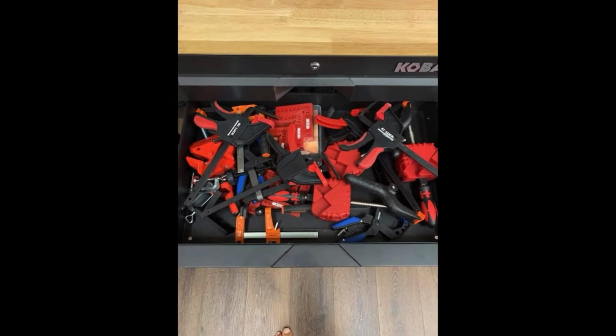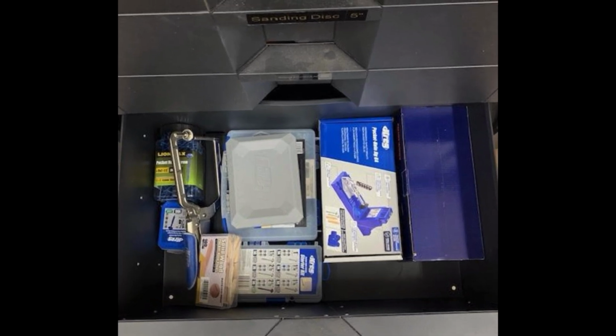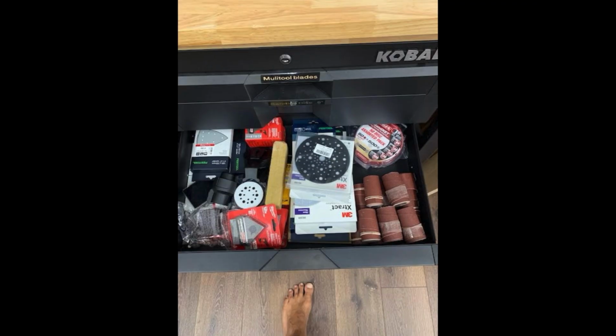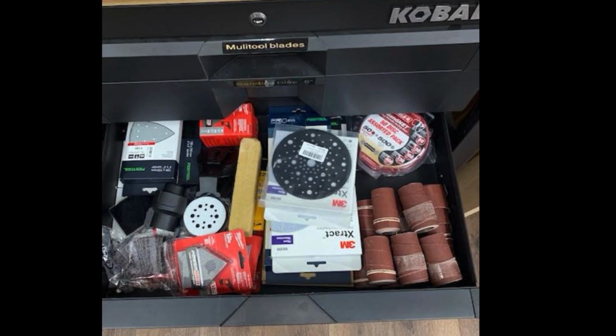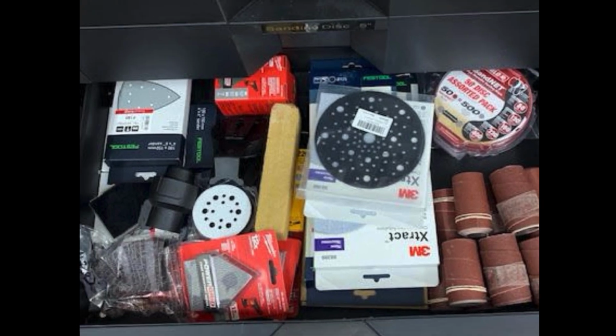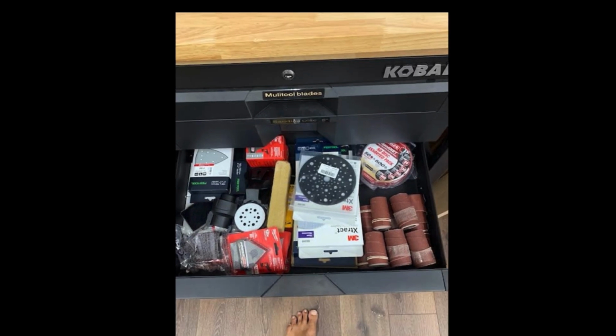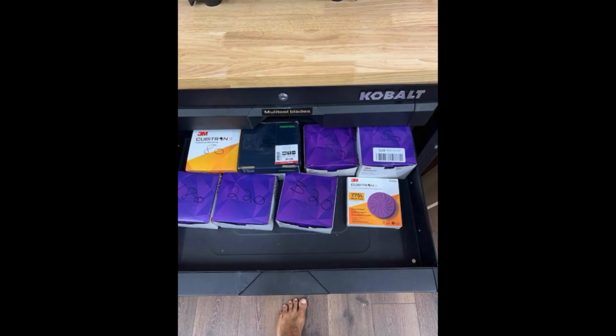Next picture. Sometimes whenever I scroll back, it doesn't want to go to the next picture unless you get it all the way down. So here's a Craig pocket hole kit, along with some different pocket holes. So big assortment of that. Here is some sanding discs. So he's got Diablo the sand net, also some 3Ms, some of the Milwaukee ones for the M12 detail sander, also some Festool ones as well. So just some sanding pads.